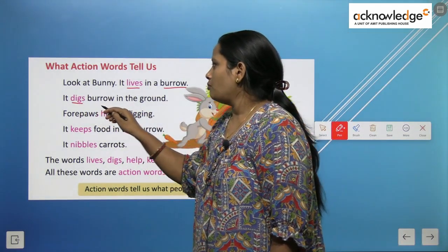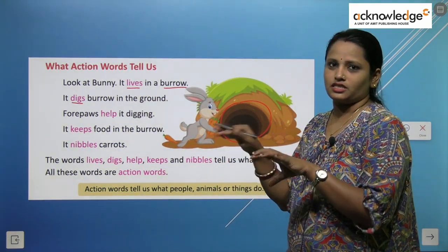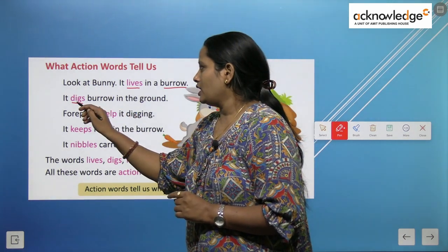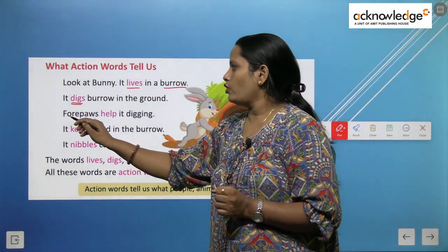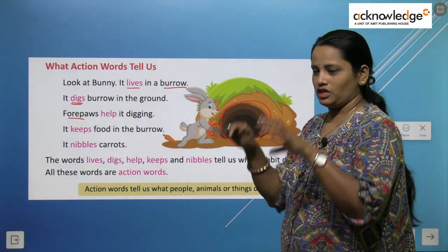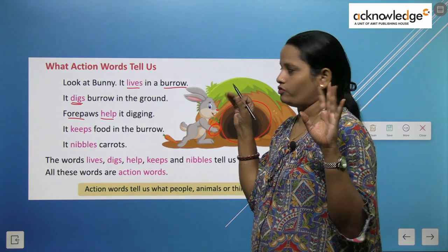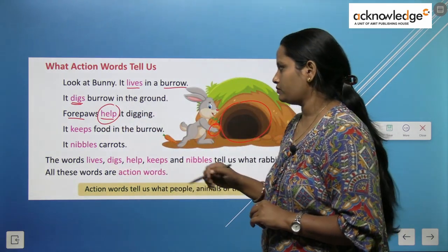It digs burrows in the ground. What is its work? It digs burrows, which means small holes in the ground. So what work is it doing? It is doing the work of digging. Next, four paws help in digging. These are the four paws, the front hands of the bunny. These help in digging. So what work are the four paws doing? They are doing the work of helping.